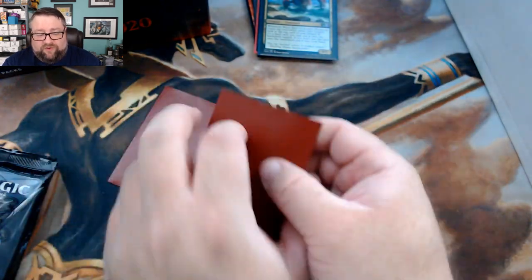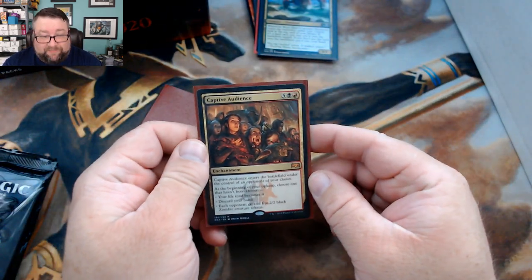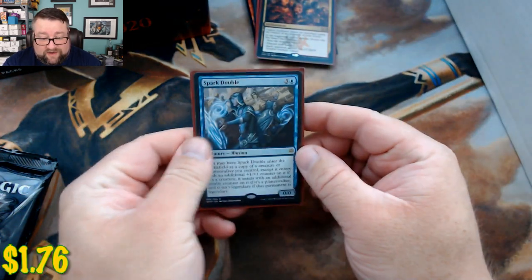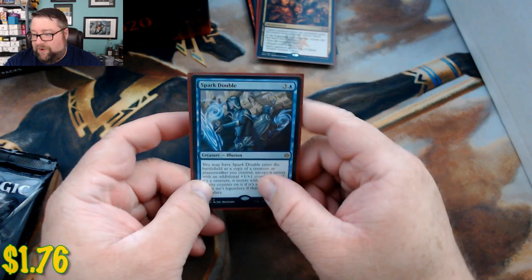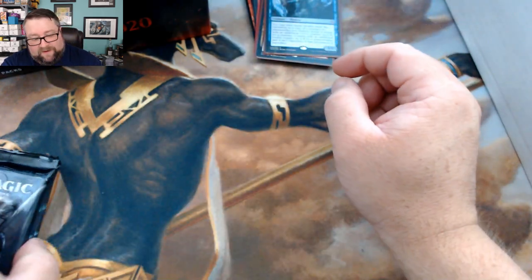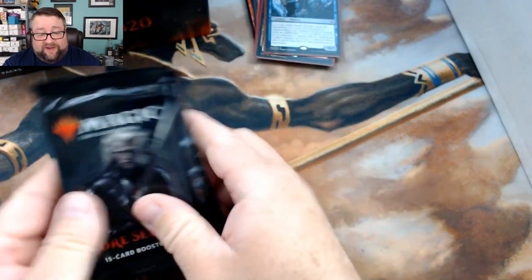All right, our two rares. Our first one is Captive Audience. Got yourself a mythic. And then Spark Double. This is another one I really like. That's a fun card. All right, let's go ahead and see what's in his three packs now.